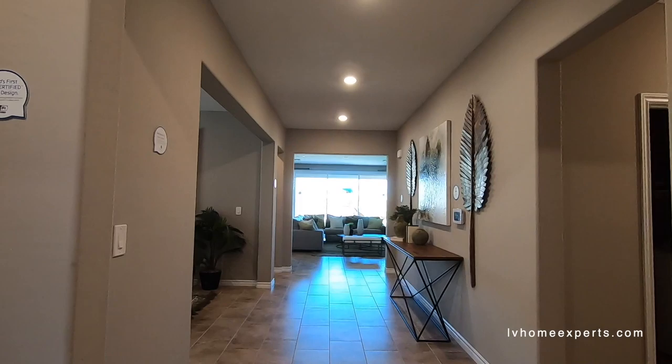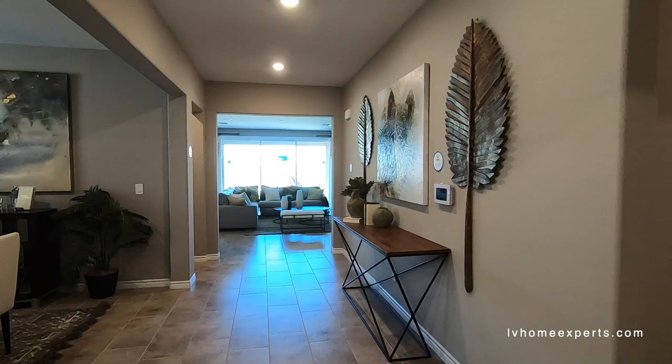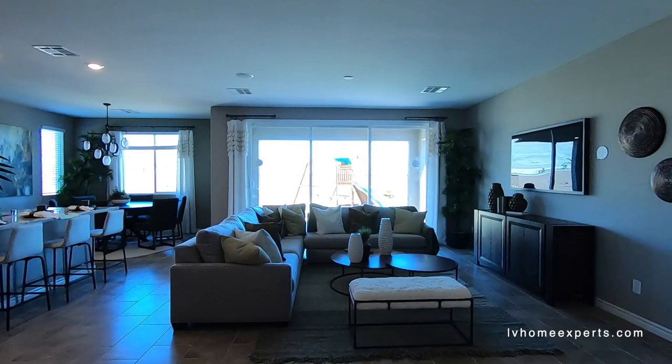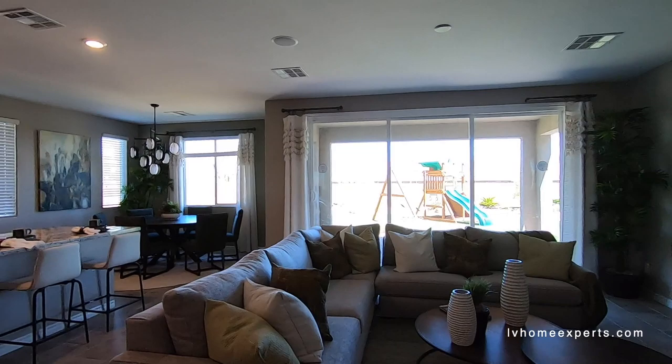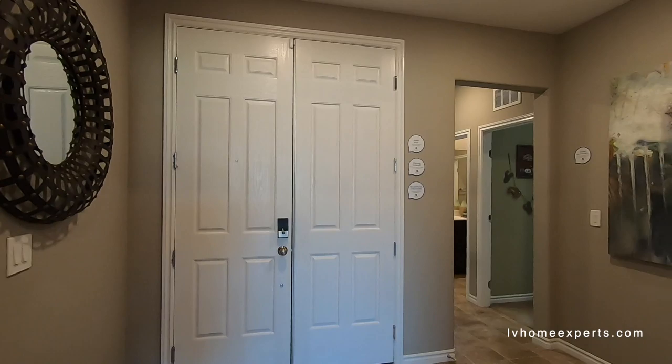So as we enter into the property, as you can see how wide this hallway is, which is really nice. Let's just take you guys all the way back out here to the main living. Okay. Master's on the right. So it's a little bit dark. So what we're going to do is take you guys back this way. And we'll start off with this room here. So we have an 8-foot door, 9-foot ceilings.